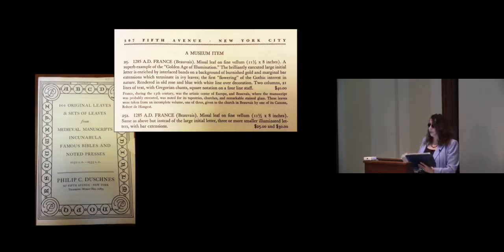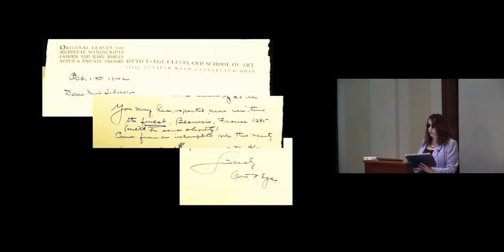I recently found a piece of correspondence that suggests that Duchnez and Egge were actually in cahoots in planning the purchase and dismembering of the Beauvais Missal. In this letter to the librarian in Lima, Ohio, with whom Egge had a business partnership, Egge refers to, quote, "9 new items, the finest, Beauvais, France, 1285, will be sent shortly," unquote. This letter is dated 1 October 1942, several weeks before Duchnez bought and dismembered the manuscript. This suggests that he and Egge had decided in advance to buy and to break the Beauvais Missal.